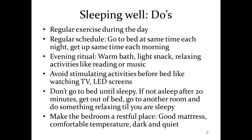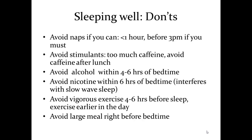Generally, it's wise to not go to bed until you're sleepy, and hopefully if you're following all these other things, you are sleepy when it's time to go to bed. If you do go to bed and you're just tossing and turning, don't stay there. If it's been 20 or 30 minutes, get up, go to a different room, do something that's restful, maybe a little boring, and then go back to bed when you get sleepy. And then obviously make your bedroom a nice restful place, good mattress, dark enough, cool enough, all of that kind of thing. And then don'ts, kind of the opposite of what I just said.